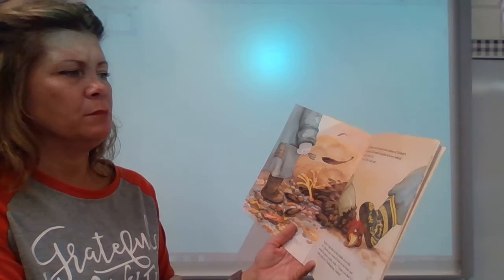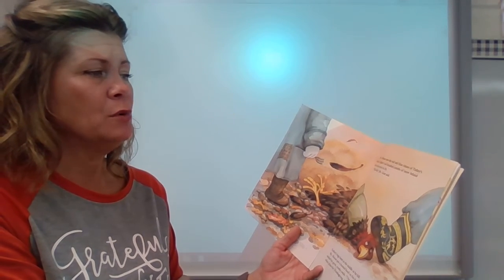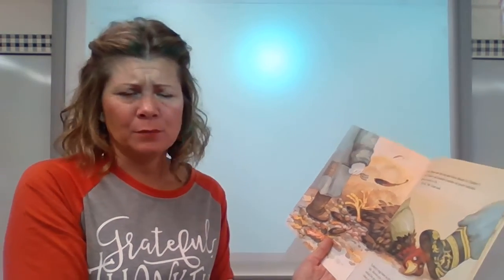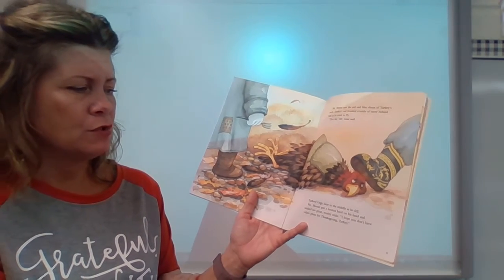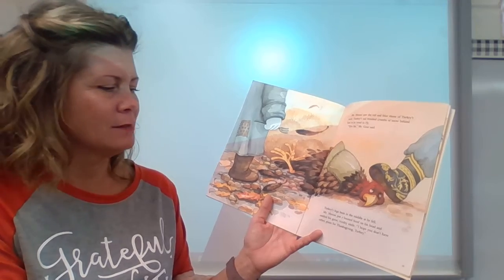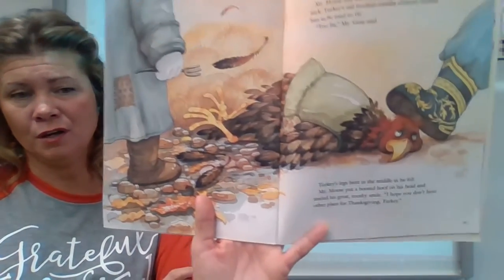Mr. Moose saw the red and blue sheen of Turkey's neck. Turkey's tail brushed combs of snow behind him as he tried to fly. "He's too fat," Mr. Goat said. Turkey's legs bent in the middle as he fell. Mr. Moose put a booted hoof on his head and smiled his great toothy smile. "I hope you don't have other plans for Thanksgiving, Turkey."